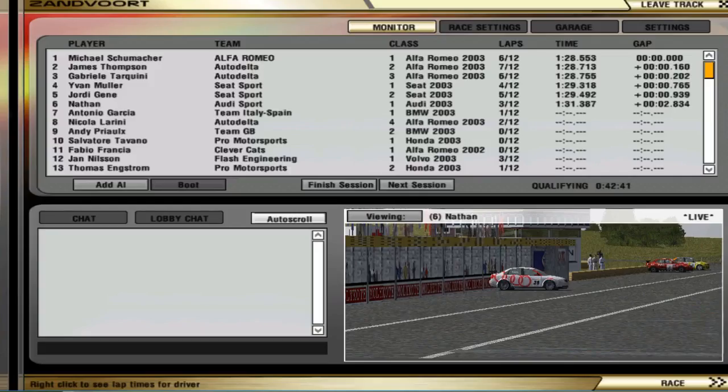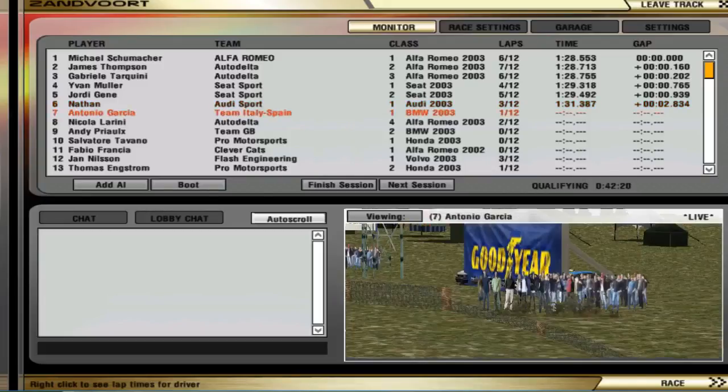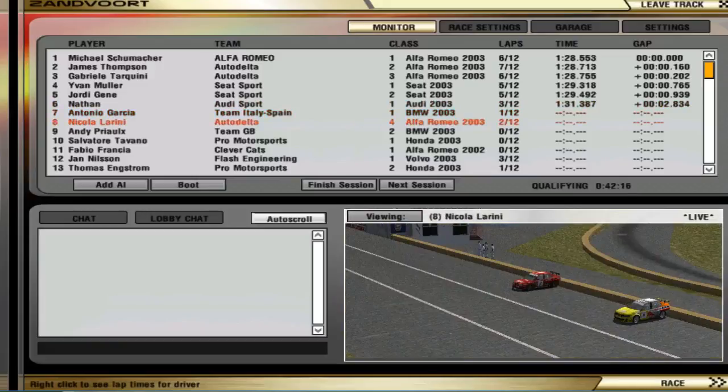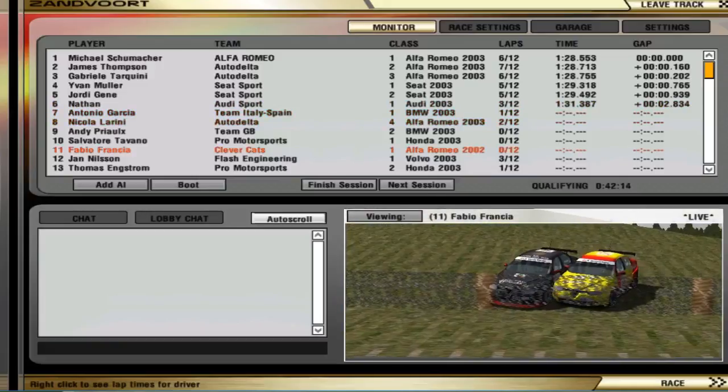Right then, this is a little bit worrying. We've done nearly 18 minutes of qualifying, there's 26 drivers, and currently only 6 have set qualifying lap times. Michael Schumacher's leading proceedings from James Thompson, good old Gabriele Tarquini, Yvan Muller, Jordi Gené, and then myself. It's because everyone else is here. Or, hang on, who was that? There's an Alfa Romeo.